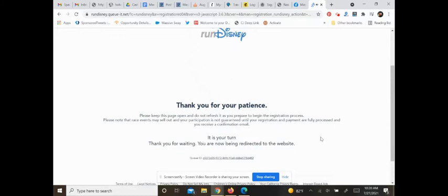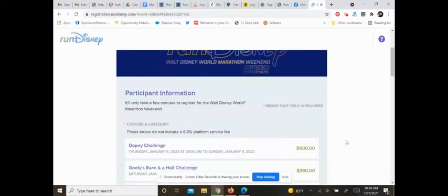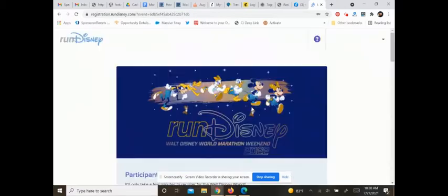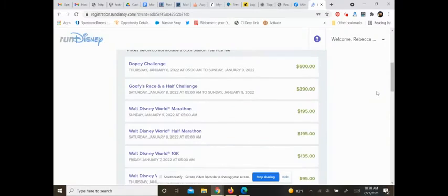All right, so it looks like Chrome is getting through. It makes a fun sound to let you know when you get in, which is great because if you're waiting for a while, you don't have to constantly look. So now the first thing that it's going to ask you to do is sign into your Disney account. Once you are in, you can choose what you want to register for. So it is 10:20 right now and everything is still available.